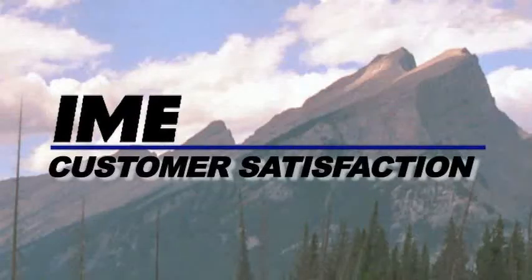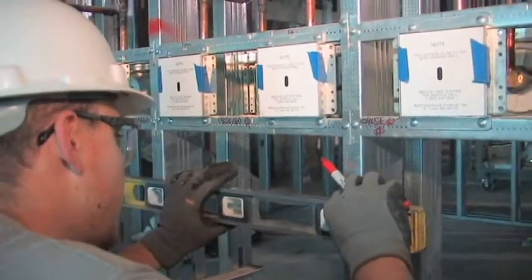Intermountain Electric's professionalism is not only being recognized by their workforce, but by those who they work for. It always amazes me how these guys, when they're done at the end of the day, it's not like they drop everything and just leave. They're very proud of their work area and keeping it clean and making sure everything is put away properly and organized, and it also reflects in the work that they do.